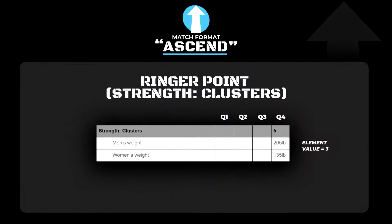What's this race consist of? So it looks like it's going to be a strength ringer point. It's going to be clusters. The men are going to hit that at 205 and the women at 135. Now, men and women can go against each other in this race, but they will have their respective weights.